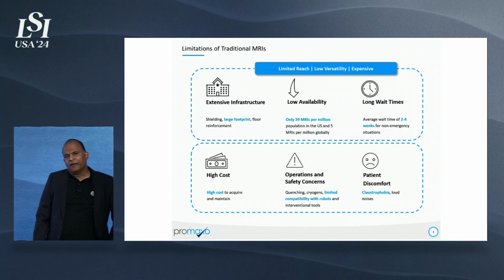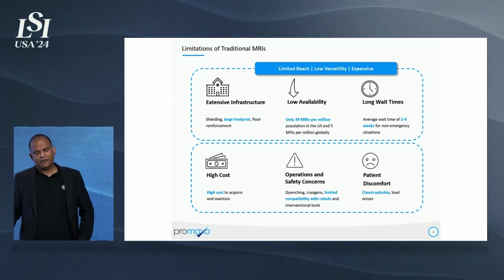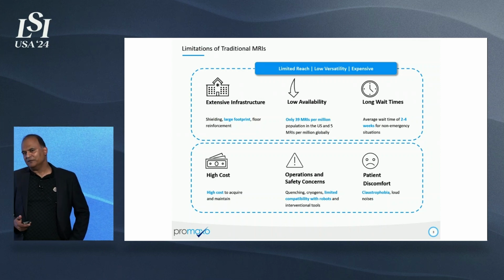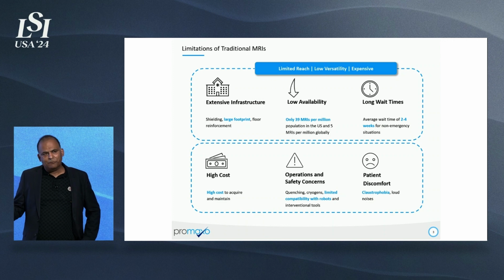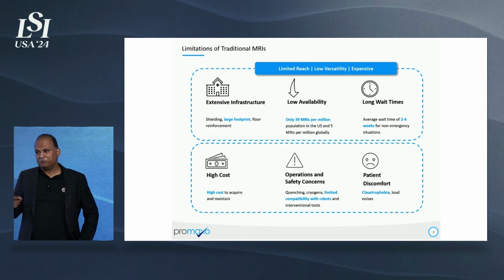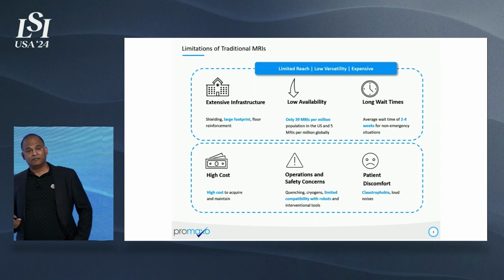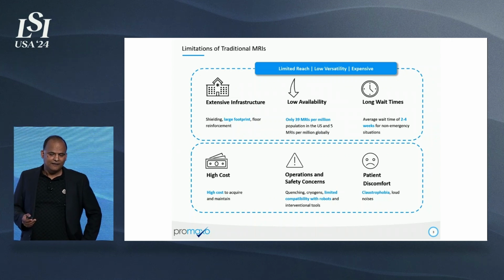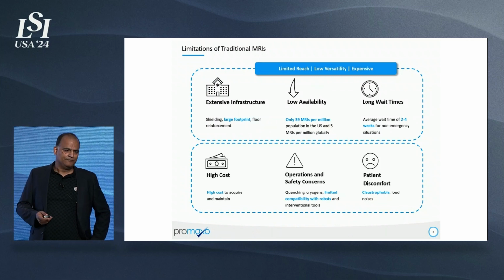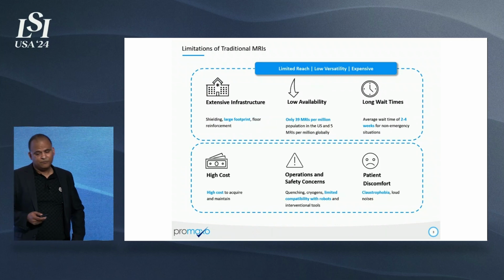When we think of MRI, it is really the gold standard for soft tissue imaging. But traditional MRIs are bulky, they are in the basement, and you have to put large infrastructure around them. There is reinforcement and shielding, and they are costly to acquire and maintain. As a result, there is low availability and long waiting periods for patients. Also, you can't just use traditional tools under MRI, and on top of that, access to anatomy is pretty poor.